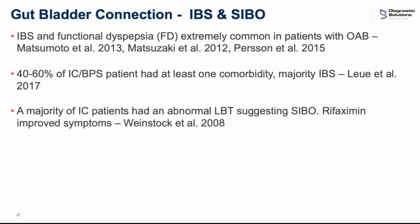Now, in a 2008 study, patients with IC and GI symptoms underwent a lactulose breath test. The majority, 81% actually, were positive, suggesting SIBO. The participants were treated with a 10-day course of rifaximin followed by a prokinetic, and the GI and urinary symptoms improved. This strongly suggests that regardless of GI symptoms, microbiome and gut terrain play a role in IC.